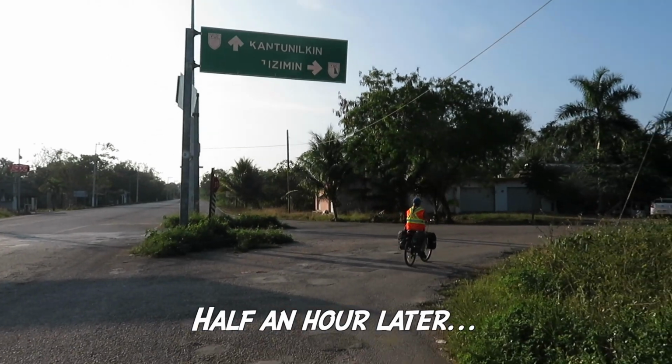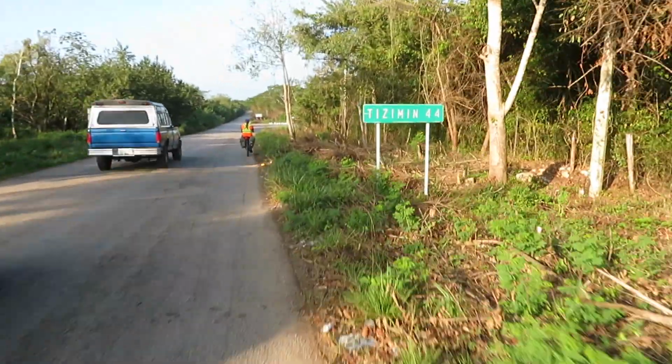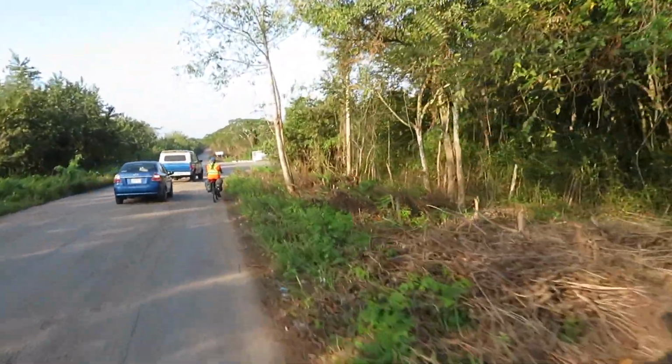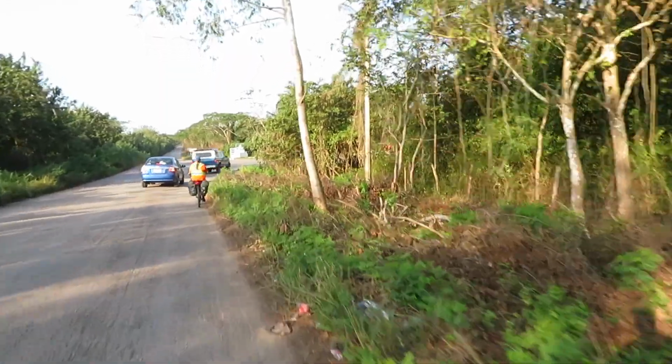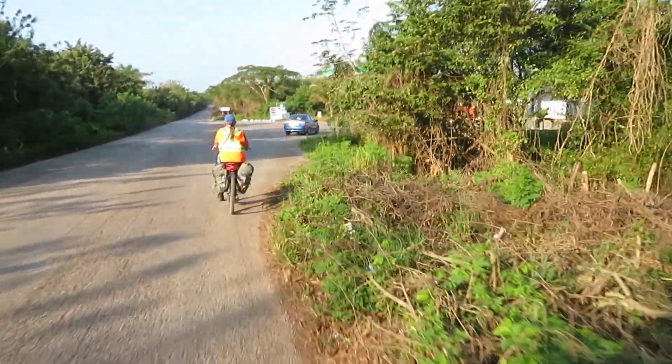No, we're not ready. We're working on it. Now we're doing the turn off toward Tizimin. So it's a new road for us. And the sign says Tizimin 44. Got the gas station there. Well, good thing we don't have to worry about gas.